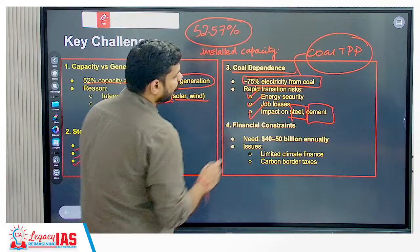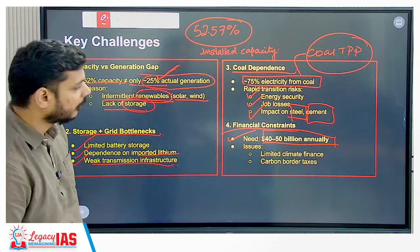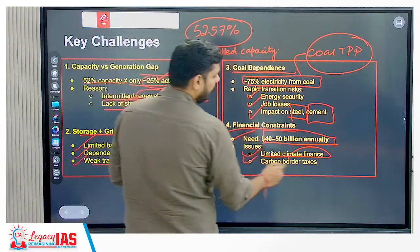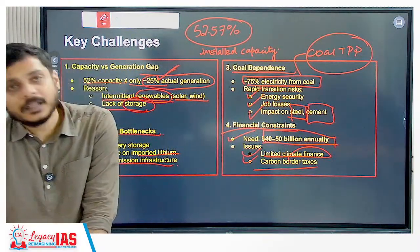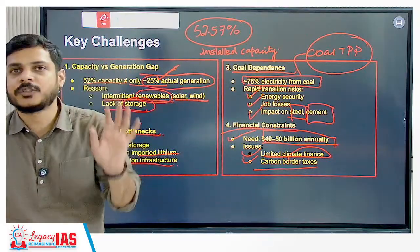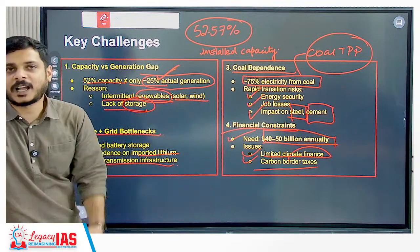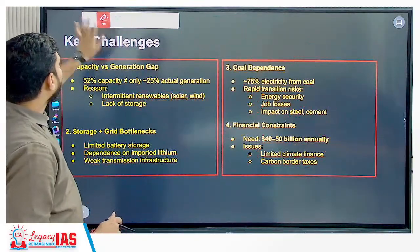Financial constraints. We need $40 to $50 billion annually to support this kind of transition. The issue is that there is limited climate finance. That means the money is not flowing from the developed countries to the developing countries. Then you have carbon border taxes. This is also against the principle of CBDR-RC. Carbon border taxes basically mean that whenever you produce a good that has a considerable amount of carbon dioxide or other greenhouse gas emissions, it would be taxed more heavily in the developed countries. That means there is a discrimination in earning revenue based on how much carbon emission has gone into producing that good. So this also creates a financial constraint.